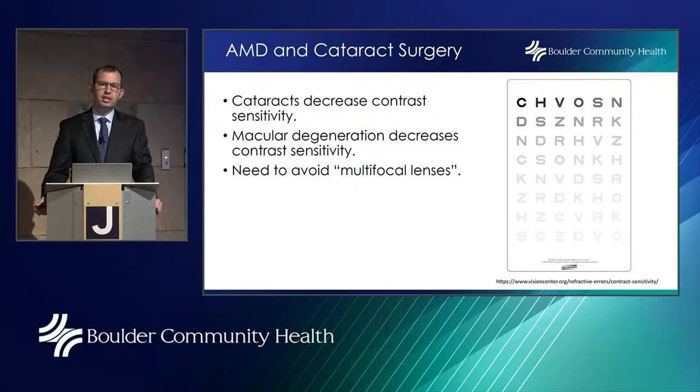And one of the things that cataracts affects first is it can affect your contrast sensitivity, just like macular degeneration. And those two things can compound to make it difficult for patients, and is one reason why cataract surgery can be so beneficial for patients with macular degeneration. One caveat is that patients with macular degeneration should avoid the multifocal or other premium types of lenses that try to give distance and near vision, because these lenses can decrease contrast sensitivity and could compound some of the difficulties with macular degeneration.